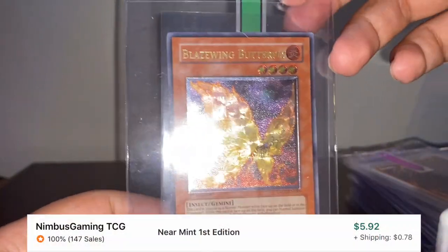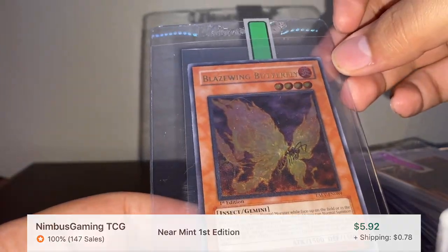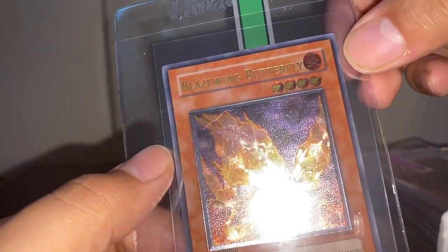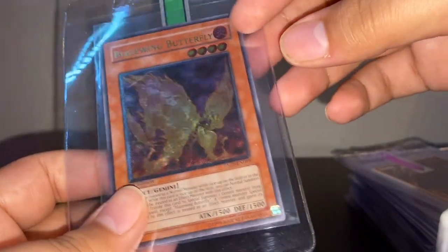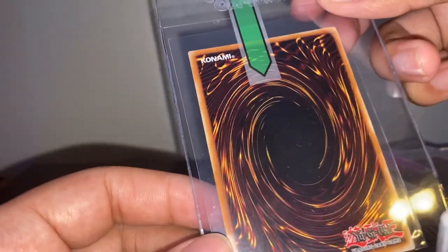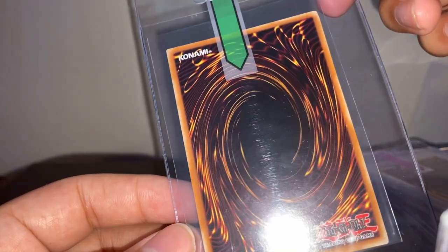Blazing Butterfly, I also got from someone on Facebook. This one's just more of a test one. You can see the centering is like super nice, right. But it was cut weird here. You can see the edge where the edge shows a little bit. And it's got like this foil dent here. You can see right there. So we're just gonna see how this affects it. It's a super nice card otherwise. Centering is good, the edges are weird. Surfaces are mint besides that dent, so we'll see what happens.